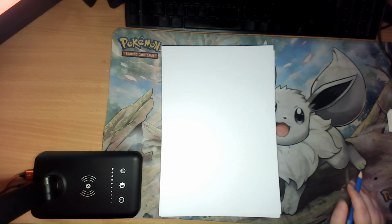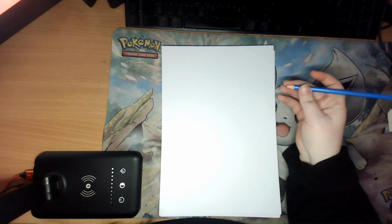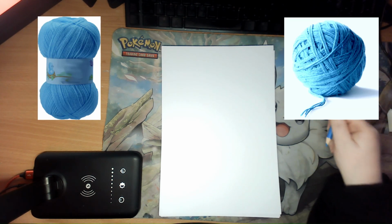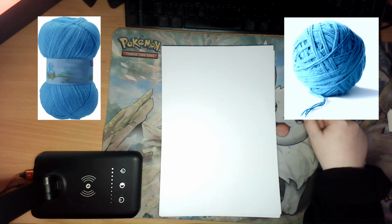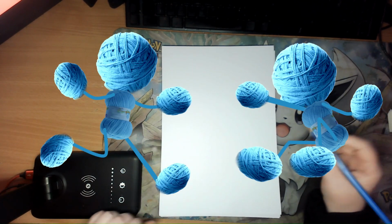Okay, so how do I sketch? You know, balls of yarn? I always think about balls of yarn. Here's some pictures of real balls of yarn, and I'm going to show you exactly how I put them together. Ta-da! Bing, bing! Okay, video editing done.